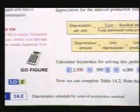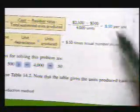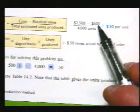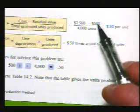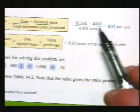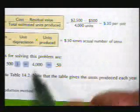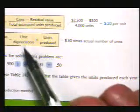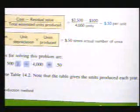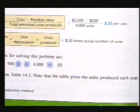The total estimated units produced is 4,000 units. I slid off the page here. $2,500 is what the piece of equipment cost. When it was ready to be junked out, it still was worth $500. That's your residual value. Subtract those two, you get $2,000. It could produce 4,000 units, so you take the 2,000 divided by 4,000 to get 50 cents per unit. Once you have the unit depreciation, you take that times the number of units produced. So when it's 50 cents per unit and you produce 1,000 units in a year, you take 50 cents times 1,000, and that gives you $500 for the total depreciation allowed for that particular year.